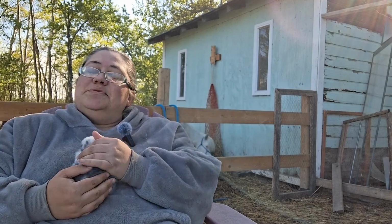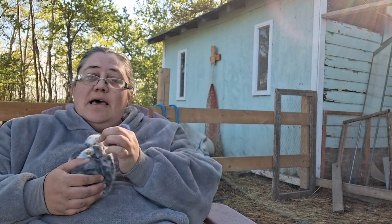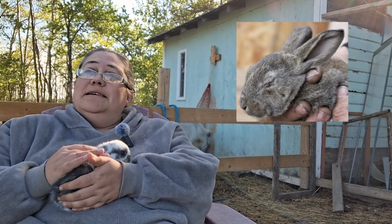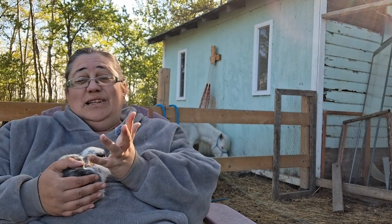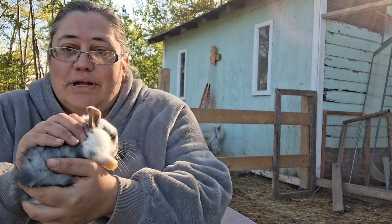We're here with this tiny little Holland lop bunny because we're going to talk about an issue that affects babies, kits still in the nest box. We're going to talk about nestbox eye. All right, nestbox eye, that was a bird. But nestbox eye is actually an eye infection. So it has a cute little name, but it actually can be really, really serious.